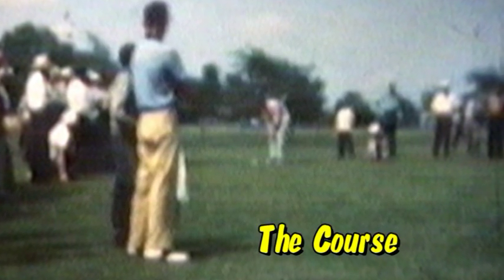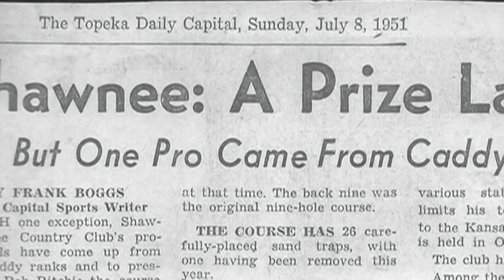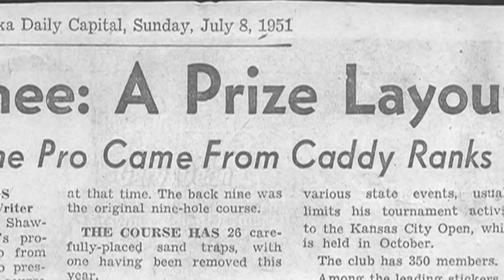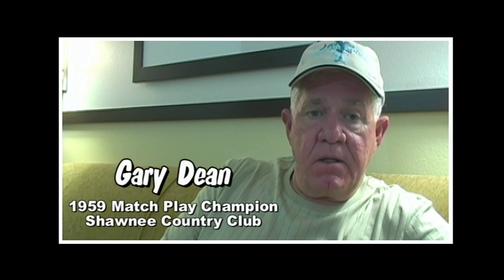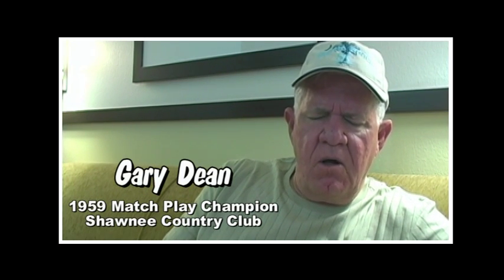The golf course itself, when I played on it during June, July, and August, it wasn't uncommon to see great big cracks in the ground in the fairways and in the rough, because the only places they watered were the tees and the greens. They did not water the fairways because there was no system set up. You could hit phenomenal shots on that golf course.